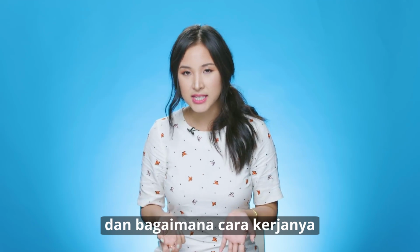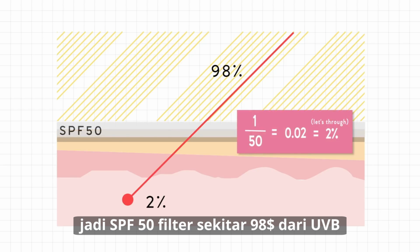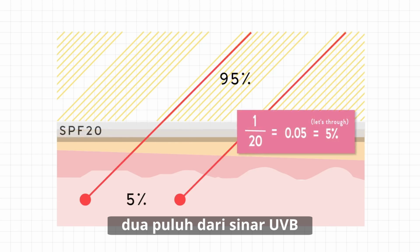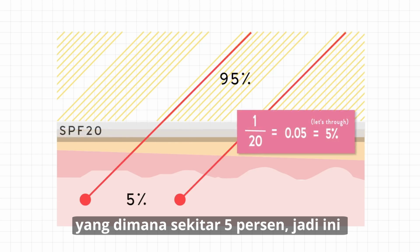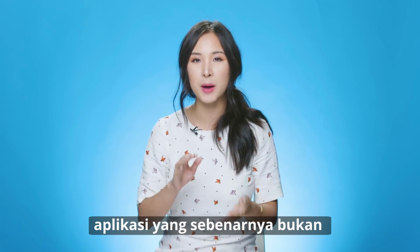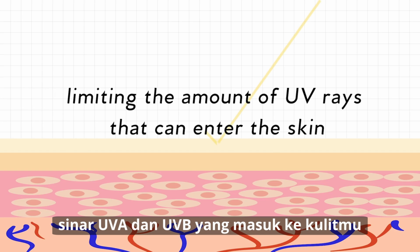And how it works is like this. SPF 50 filters about 98% of UVB. If you apply SPF 20, it will allow 1/20th of the UVB rays through, which is about 5%. So this is saying that with a perfect amount of application, it's not about being foolproof, it's about limiting the amount of UVA and UVB rays that are entering your skin.